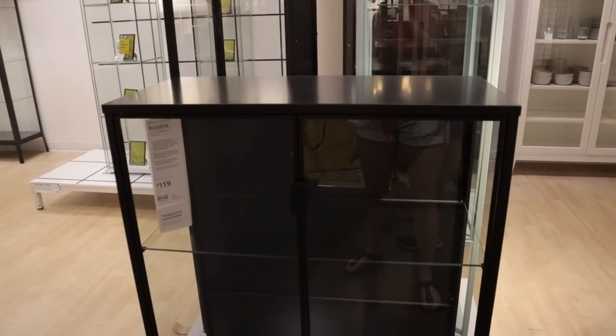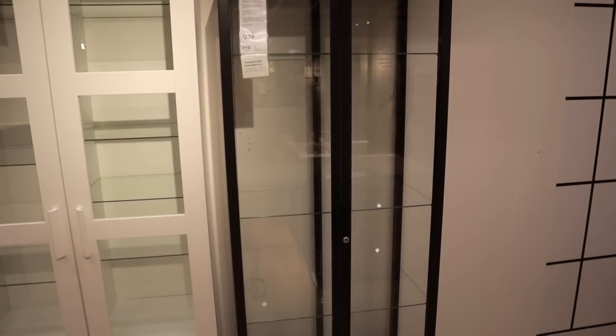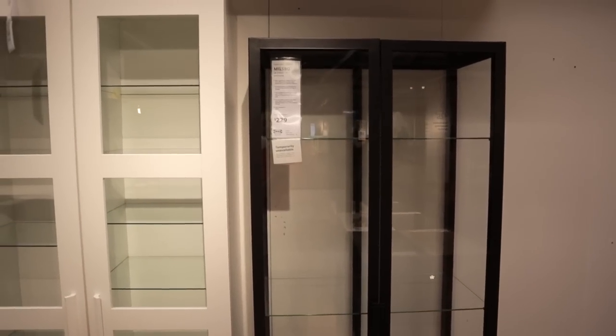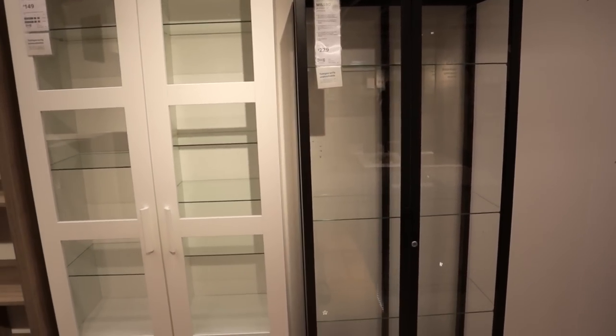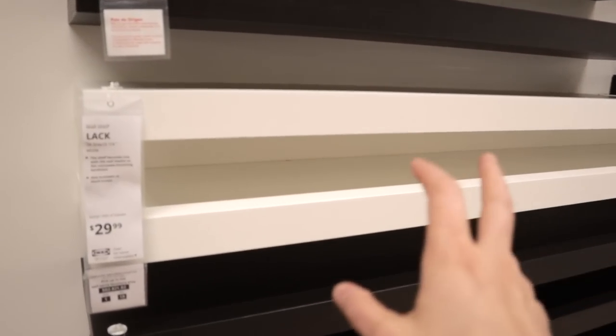119 Rootsta. I think this one right here is everyone's favorite when it comes to the perfect choice for an IKEA greenhouse cabinet, and it's the Millsbo, the large size one, 229.99. This one's nice. You know, absolutely massive. Will go across the wall. Could fit tons of plants on there.